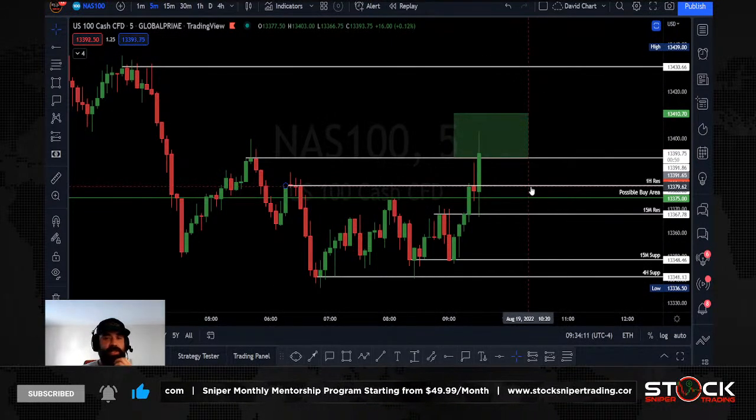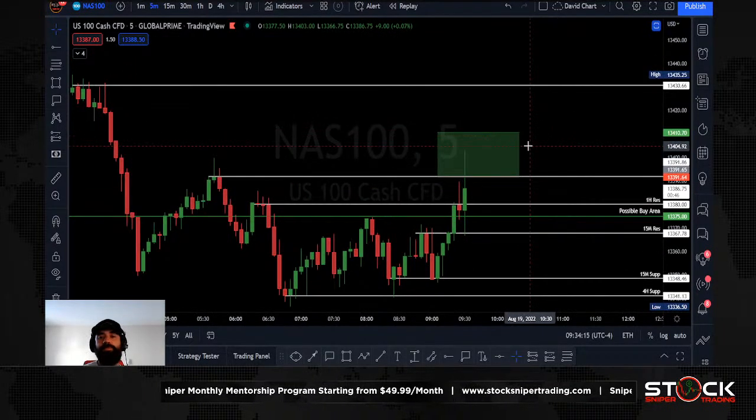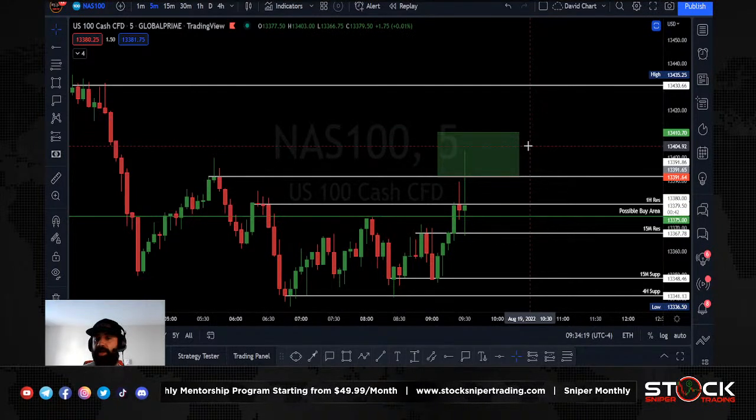And then you can see Nasdaq starting to push. Slow and steady. So if you guys were in from the green, you know what I mean? You guys can secure what you want. There is a lot of resistance coming back down here, okay?